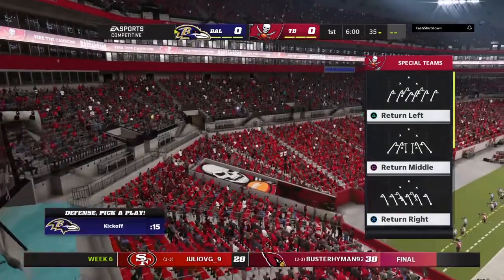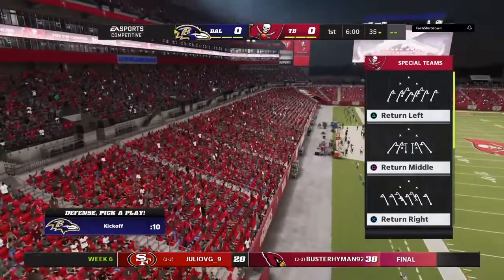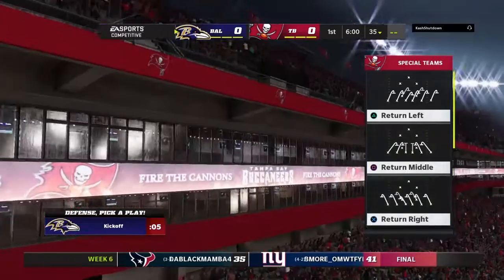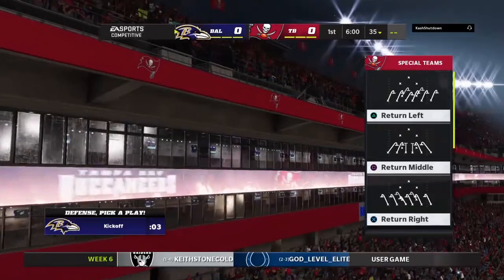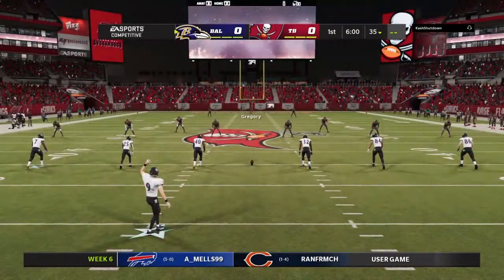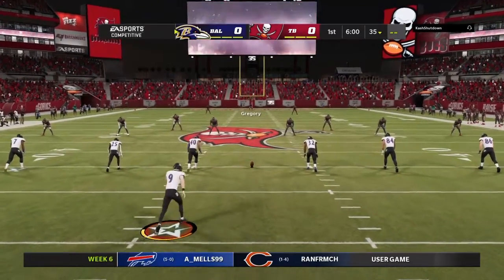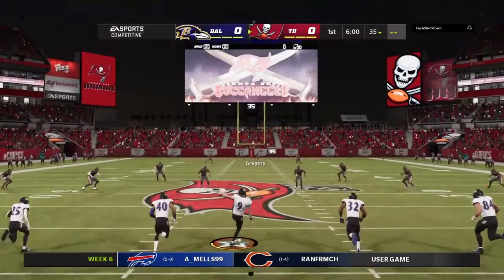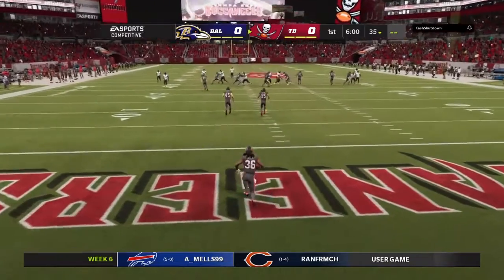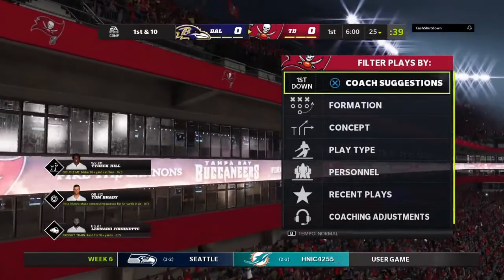State. And we're in the big ship, and fittingly, everyone here ready to do battle as Tampa Bay gets ready to match up with the Baltimore Ravens. Set to go now in Week 6 of the NFL season, and we are underway on EA Sports. And he opts to not bring this one out. The first drive will start at the 25.